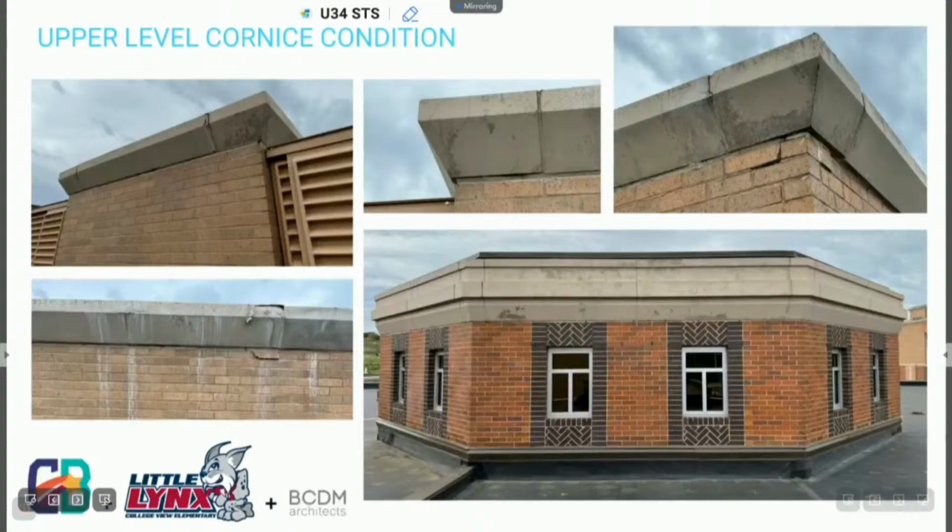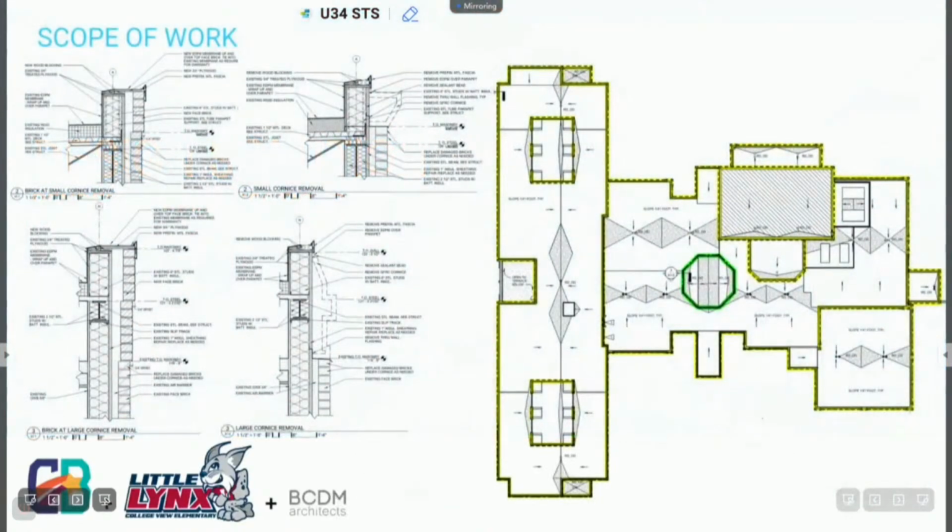And I think our solution is to have a similar color. The scope of this, the yellow around the entire building, or the majority of the building, is a much simpler profile. It's only about 4 or 5 brick courses high. The green that you're seeing is at the main entrance, that higher volume cupola, and that's a larger profile that's probably more in the 10 to 12 brick high range. And so the scope of this is the entire school around the perimeter, the top of the walls.